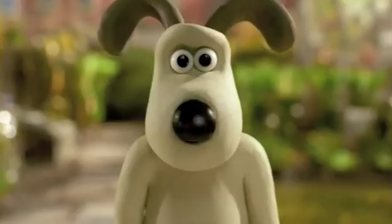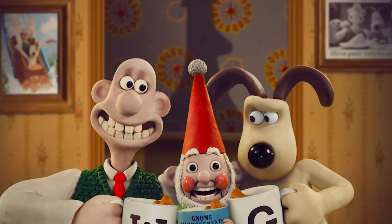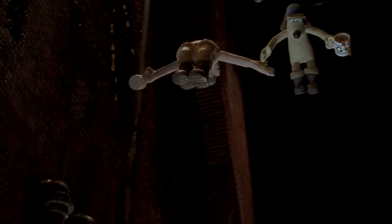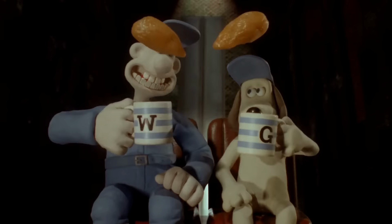Now, what stuck out to me here is the Gromit mug. Not that Gromit mug, the mug that belongs to Gromit with the J on it. In any promotion for the film, they've just been plain white mugs with the letters on them. But this specific design is actually from The Curse of the Were-Rabbit, from that iconic scene at the start. So once again, it's nice to see that continuity, because I thought they'd change the design, but they've kept it.